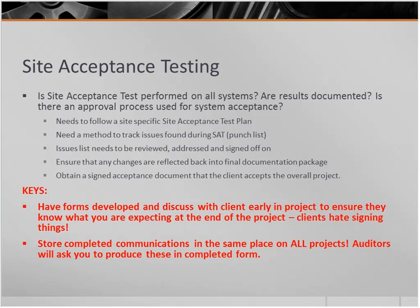A couple of things go along with that, and they're in the bullets here. Do you have a site-specific site acceptance test plan? Do you have a method put together to actually track punch list items that are being recorded, and who's recording them, and whose responsibility is it to record them? Do you have an issues list, and how do you plan to review that and get those signed off on? Issues are typically different than punch list items. They may be punch lists, but they may be slightly different than that.